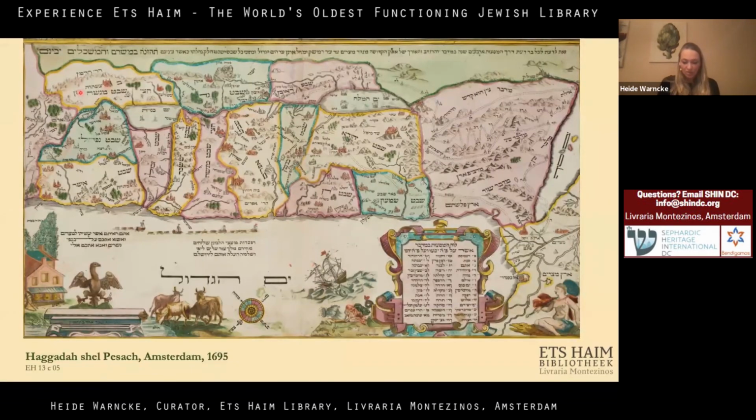It is interesting that the map shows the tribes. Maybe this was done in the wake of the publication of Menasseh ben Israel's Esperanza de Israel, Hope of Israel, which came out with its vision of the rediscovery and restoration of the 10 lost tribes of Israel as a prelude to universal messianic age. And seeing the map will definitely have evoked with the reader the godly promise that he will lead the Jews to the Holy Land again.